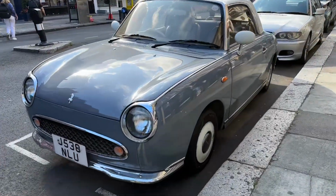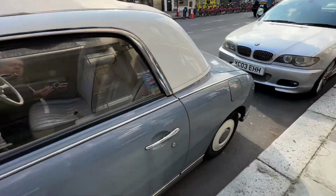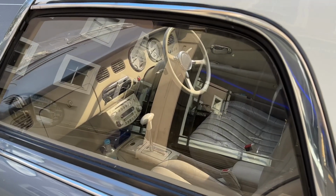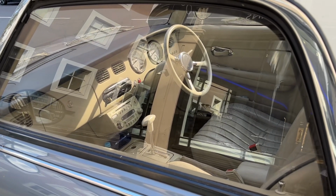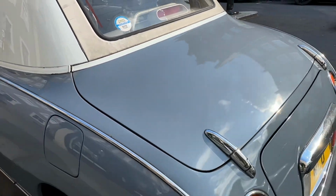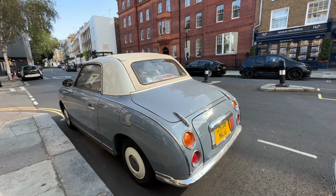That V12 howl is the sound of summer in London. Now, changing pace entirely, this is a car you see a lot of in London. It is the Nissan Figaro. I shan't sing Figaro, Figaro, Figaro, unless you wish me to. But I'm sure you wouldn't, I don't have a singing voice. But these are really fun.